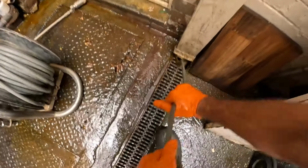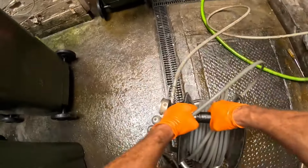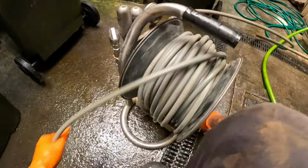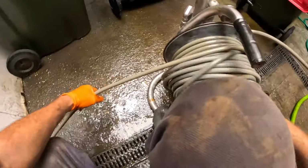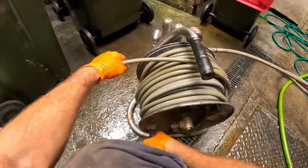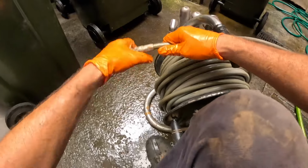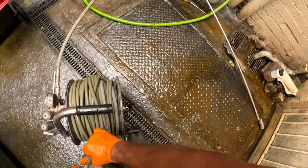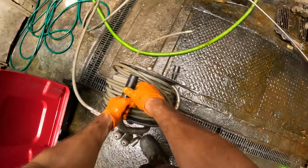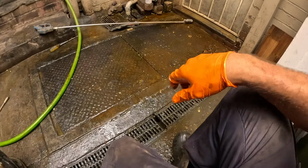All right, so the stormwater's clear. We don't know where it runs through, that's a mystery. But at least it's running clear. It's not going to flood in here. All right, now we'll work on the grease trap.